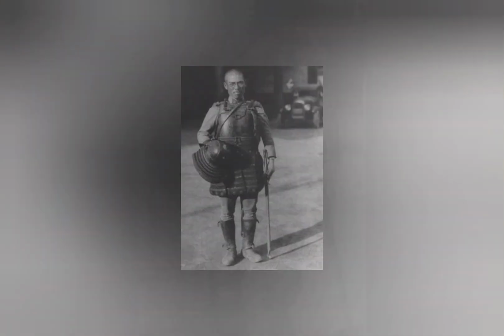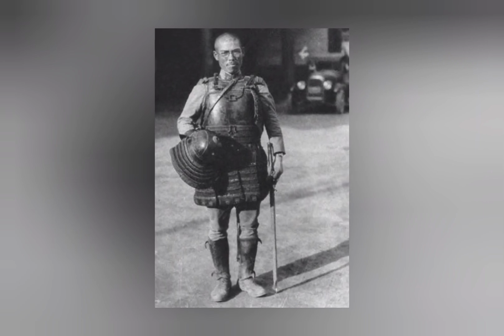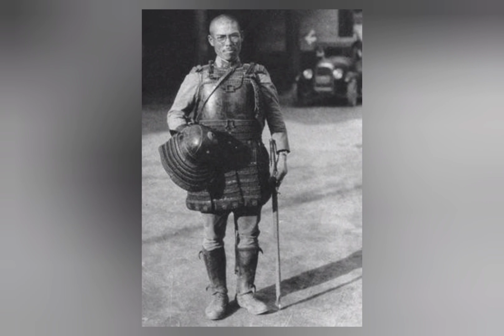Armor of Lieutenant Kanemaru. One of the strange and atypical methods of individual body armor used by the Japanese military during the fighting in China can be called a story with a photograph of an unknown Japanese officer in armor.